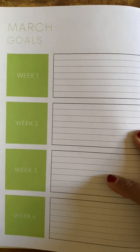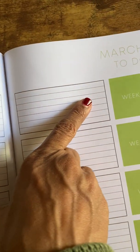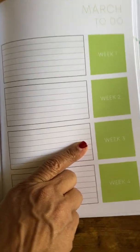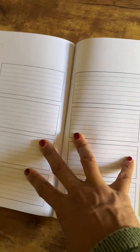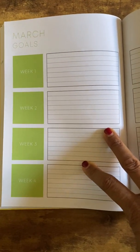And you know what? I skipped something. Right after your social media strategy, right after your monthly budget page, you have your monthly goal broken down into weeks, and you have your monthly to-do broken down into weeks. Guys, remember, this was my 5th attempt at doing a personal planner, and this is my ding, ding, ding, ding, ding moment. This is it, okay?